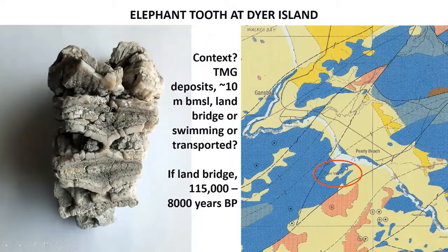To me, the most obvious way that an elephant could have arrived at the island would be when sea level was lower. This would have formed a land bridge, and elephants, or any animals and people, would have been able to move freely across that exposed landscape. This would have been the case from 115,000 years ago till about 8,000 years ago. So that's a long period of time in which there could have been this free-flowing movement.